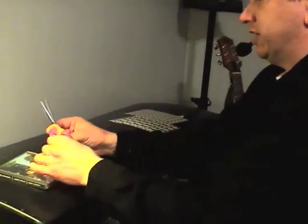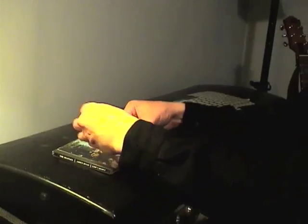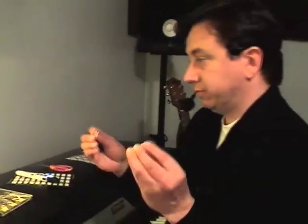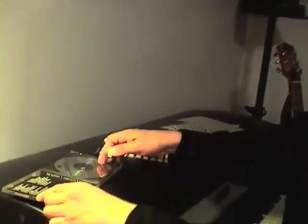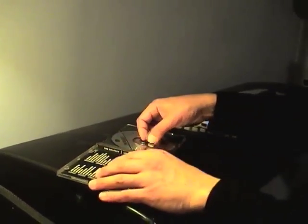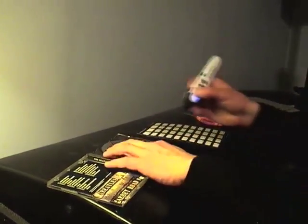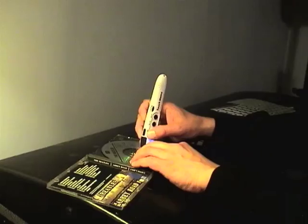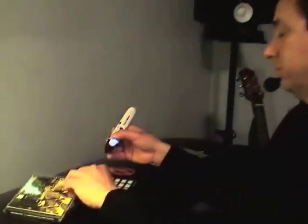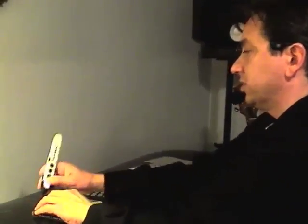Next, take a pair of scissors and cut this label in half. Now that I have two halves, I'm going to stick one half onto the case again and the other half onto the CD, right on the surface of the CD. And now, taking my Touch Memo, I'm going to point at the CD. Abbey Road, The Beatles.